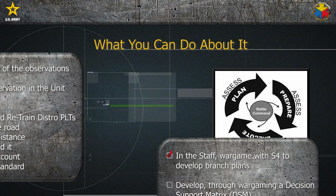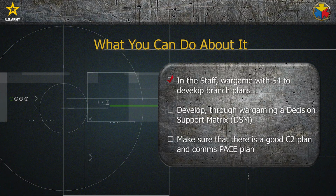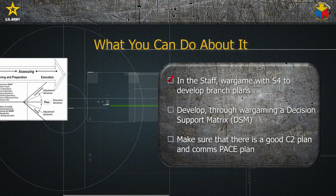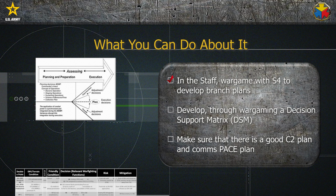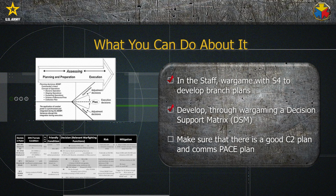In the staff in particular, wargame with the S4 in order to develop the branch plans in the event that one of your FARPs is fouled or destroyed, and that sequel in the event that we have experienced success and now we need to push them a resupply. Develop through wargaming a decision support matrix and then use that decision support matrix in your rehearsals at echelon to ensure we understand what happens in the likely and the catastrophic risk that we'll see if those FARPs are destroyed.